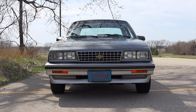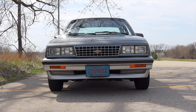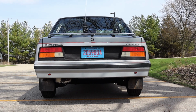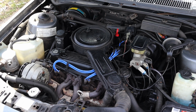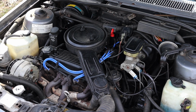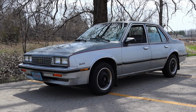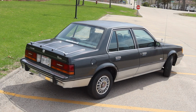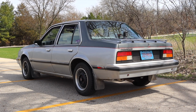Interestingly, after I got out of the Cimarron, I was also given the opportunity to drive this 1986 Chevy Cavalier you see on screen, and unfortunately I won't be doing a full review of this car, but there are some very noticeable differences. First of all, that only had a 2-liter engine, which is very gutless. It makes horsepower in the double digits. The Cavalier felt a lot thinner, but actually it had a floatier ride. This is because the Cimarron comes with a factory rear sway bar, but the Cavalier does not have a factory rear sway bar.